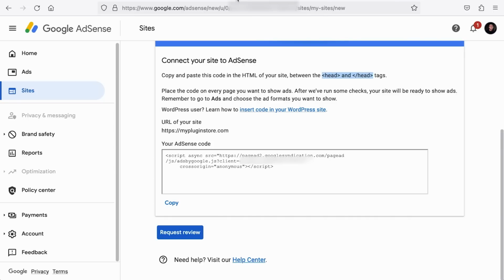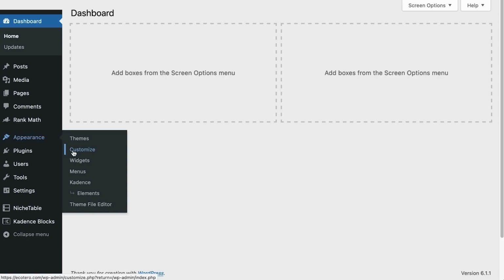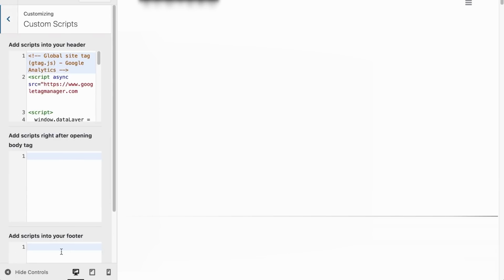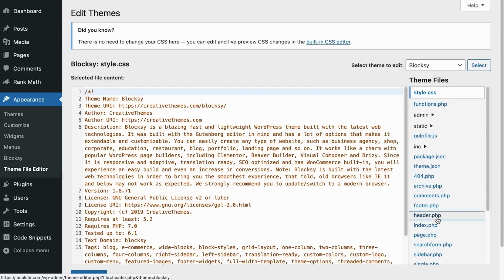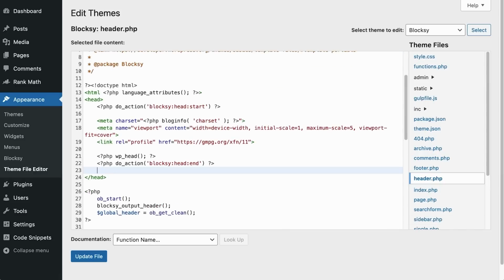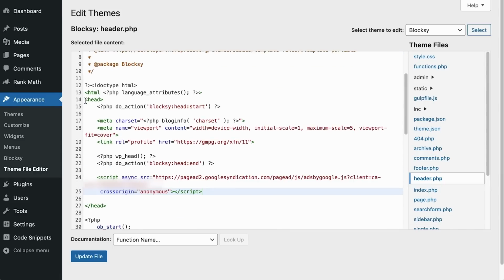There are many ways to do this. Some themes allow you to add codes to the head section of your site in the theme customizer. For some, you can visit the theme file editor, go to the header.php, where you can place the AdSense code between the head tag of your site. But for the sake of simplicity, I will be using a plugin.